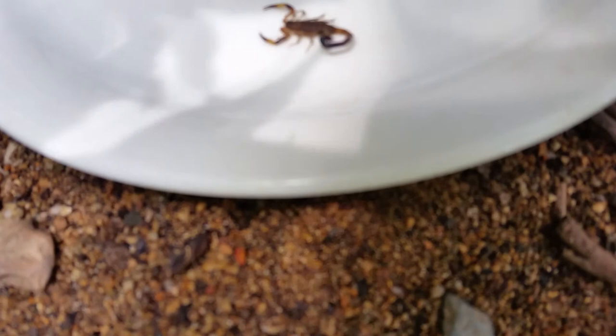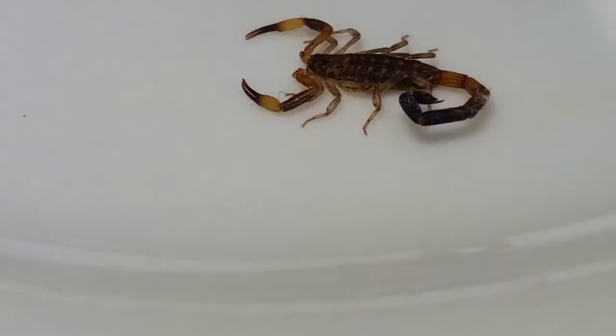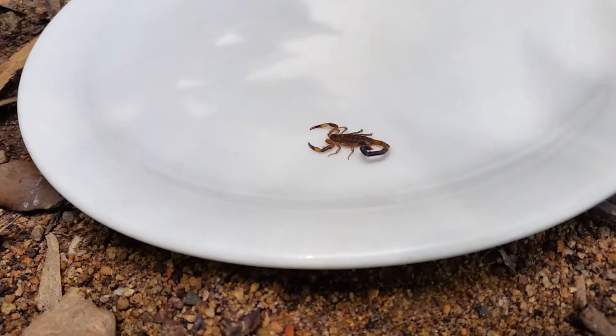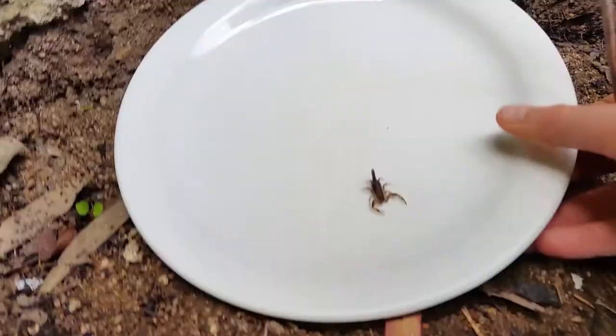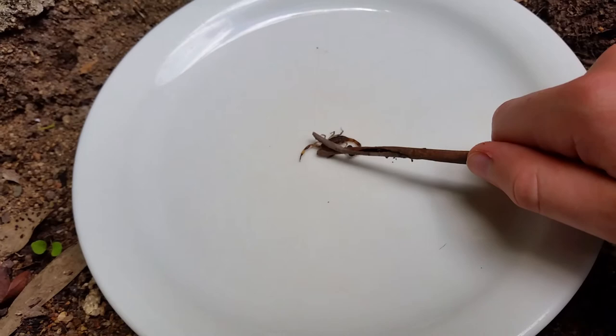I still can't believe we just saved this amazing scorpion. It was amazing to actually get all the fluff off him and actually save him. It just felt so good to save an actual scorpion. We have never ever seen a scorpion, so it was pretty amazing to have this experience with him. What I was trying to do is use a stick to get him up off the plate here. It didn't really work out because he was just going down.